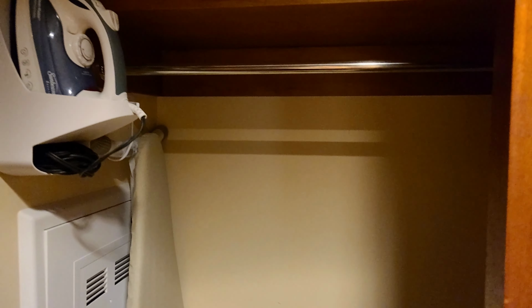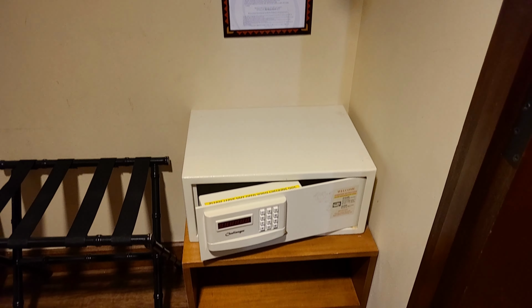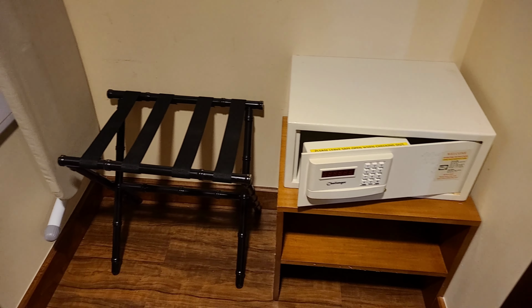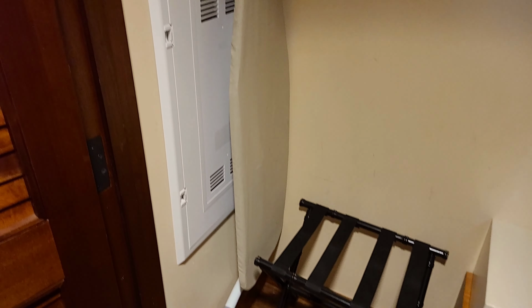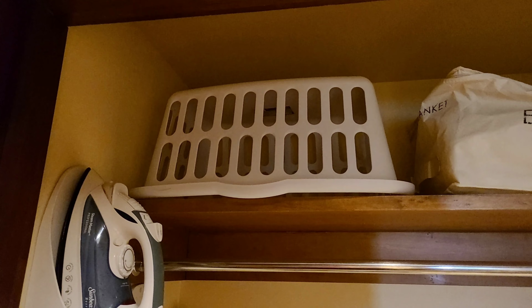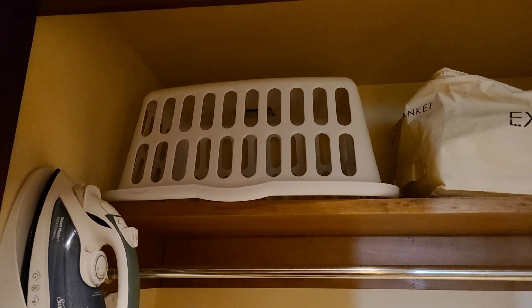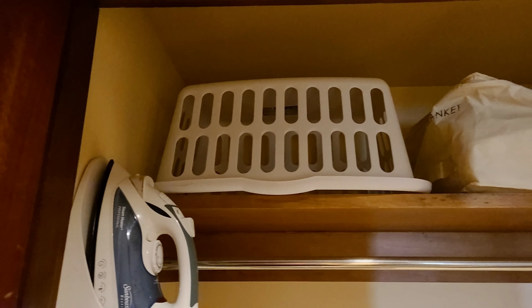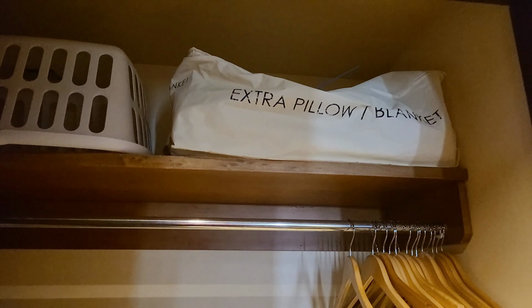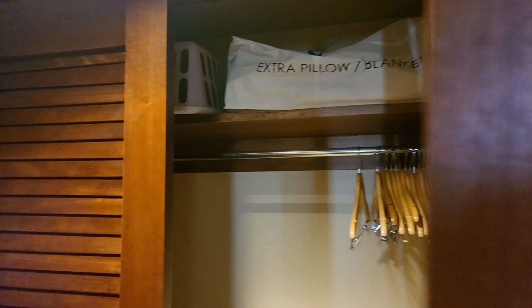All right, so right here we have a closet. Indeed we do. And there is a safe, luggage rack, ironing board and iron. There's also a laundry basket here, which is really nice. Normally you only find laundry baskets in one-bedroom villas because there's a washer and dryer in the one-bedroom villa, but it's nice that they have it here because there is guests' laundry in this building. So to be able to do that without having to find a way to haul your laundry around is nice.